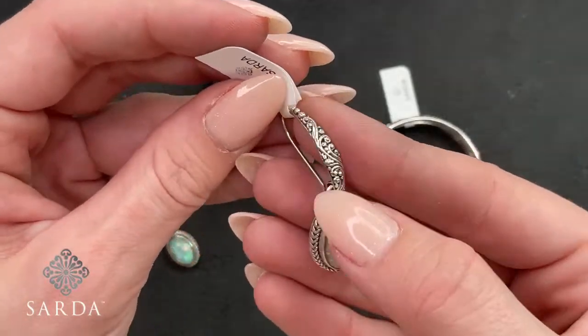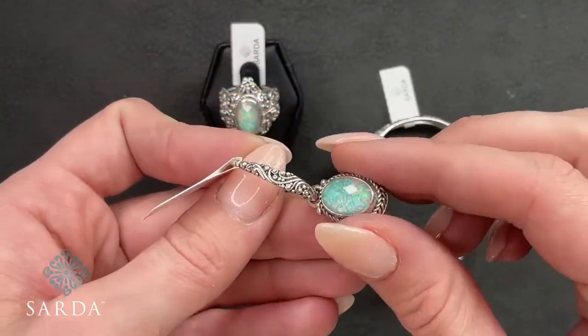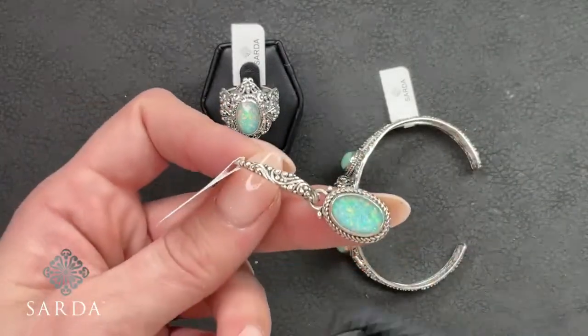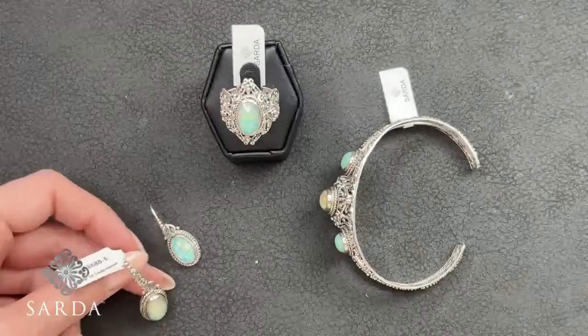We've got some filigree tree of life details on the ear wire. And then this faceted opal. An inch and a half here with this dangle earring.